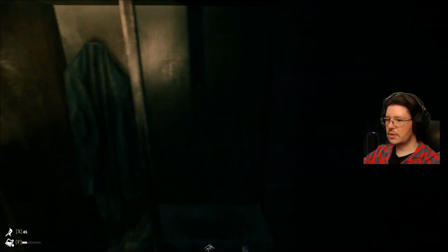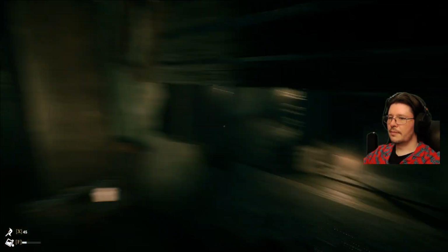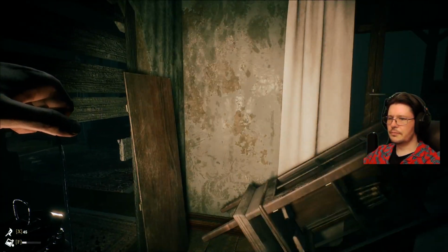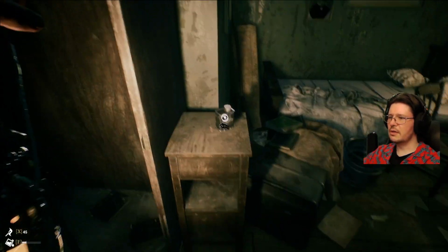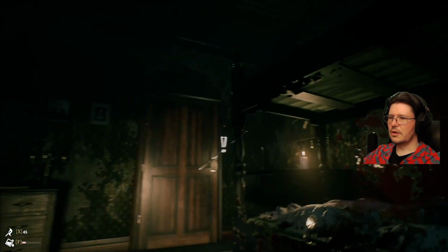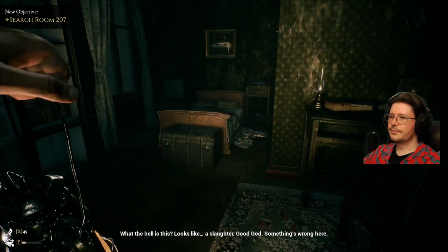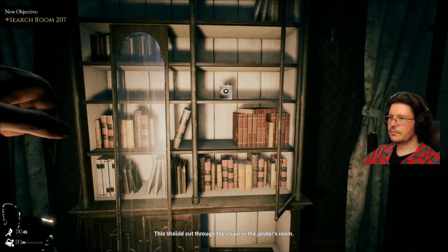And suitcase. I want to open this suitcase. Oh, fine. Forget it. And what am I supposed to? Well, what's the... wait, do I climb? Oh, I use it to climb up. Oh, I see. I was like, why am I knocking that over? I don't understand. Okay. Is there gonna... Oh, there's the hacksaw. Looks like a slaughter. Good God. Something's wrong here. Nah, everything looks fine. This just seems like a regular Friday night to me. This should cut through the chain in the janitor's room.